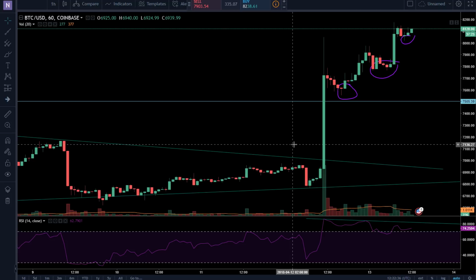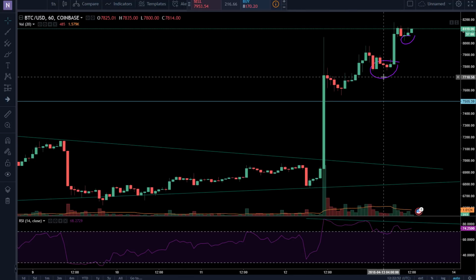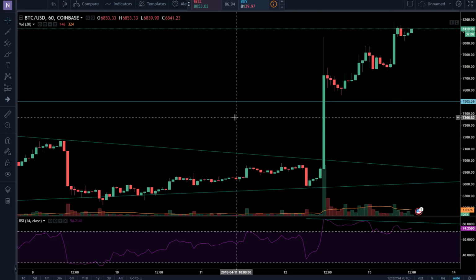But, you never know. We could continue just out of nowhere, just rip right back up and go to 82, 83, no problem. It can happen, but you can't predict the market. All you can do is just play the probabilities and what's most likely to happen. And I was very happy with my $500 gain, no problem there in under 24 hours. So I went ahead and took that off there.